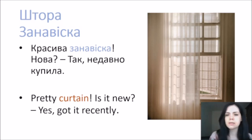Another thing is curtain. Curtain in Ukrainian can be either called штора. Usually it's two of them, right? Two curtains. So we would say штори in plural, but one is штора. Or we can also say занавіска. Штора, занавіска means curtain.